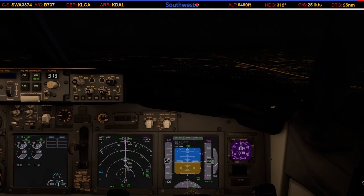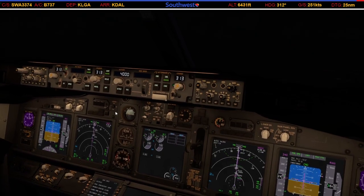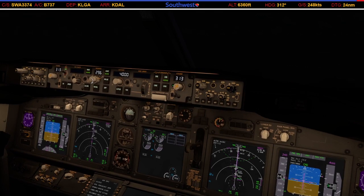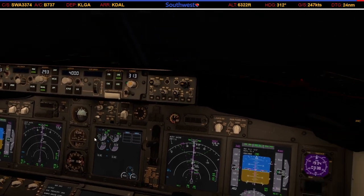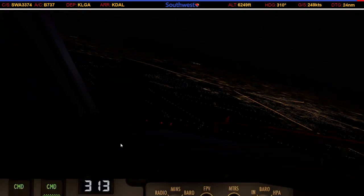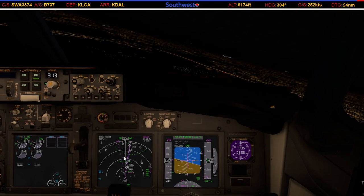Southwest 3374, turn 20 degrees left, vectors for your sequence. Right 20 degrees left, Southwest 3374. Number 5 Delta, clear direct Waco, climb and maintain 8,000. Direct Waco, climb and maintain 8,000. Southwest 4217, traffic is following, 12 o'clock.